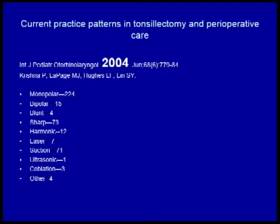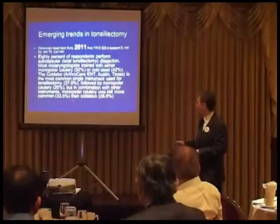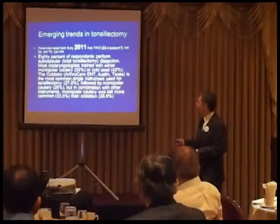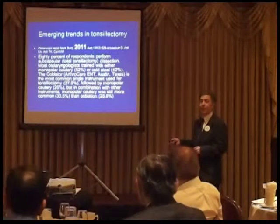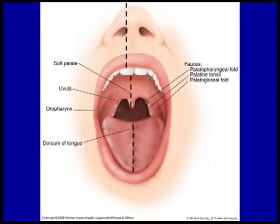Coblation, so when I was doing it in 2000, only about maybe 1% of doctors were doing it at that time. But then, here we are 7 years later, another study. The coblator was the most common single instrument used for tonsillectomy, followed by monopolar cautery. And evidently, monopolar cautery in combination was more common at 33.5% than coblation. But you can see that people really did like it hot. But again, it was very efficient, very efficient.